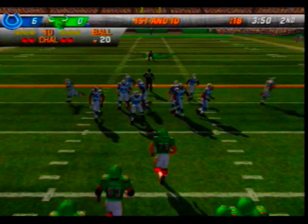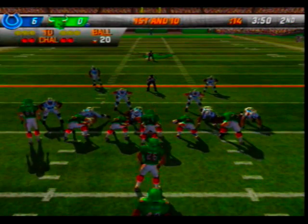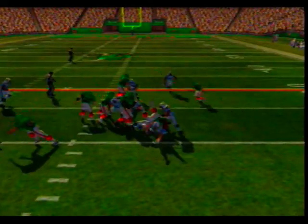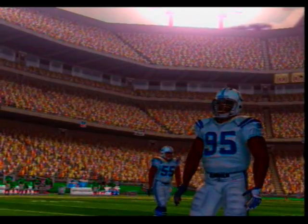So they have 1st and 10, ball on the 20-yard line. Bring it up. The Colts line up in a 4-3. Looking upfield. Rude is there on the stop. Jacobs battles his way forward for what appears to be a 2-yard pickup.